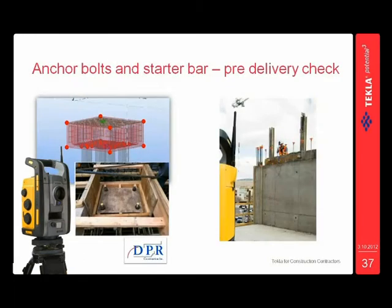And of course, a classic example of the total station is things like anchor bolts and starter bars. On the left-hand side, you can see the DPR example. This guy's received 100% accuracy on the anchor bolts by using a template in the total station.